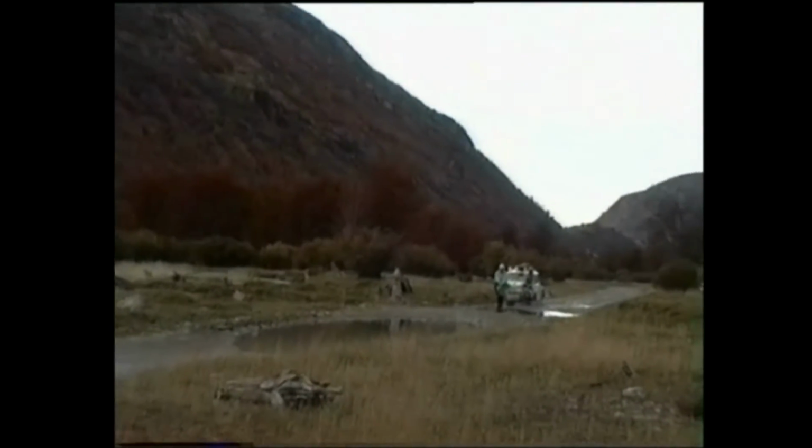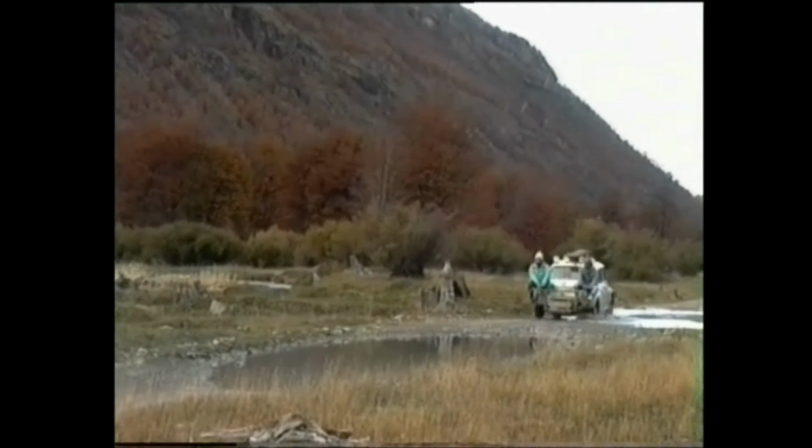That's how we have to carry hitchhikers through Usaya National Park.